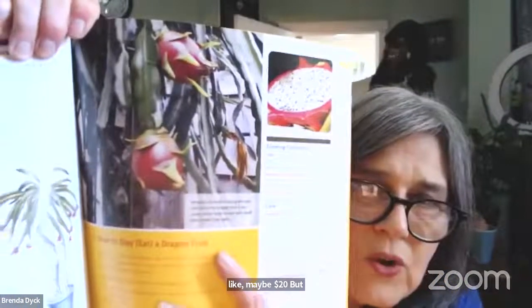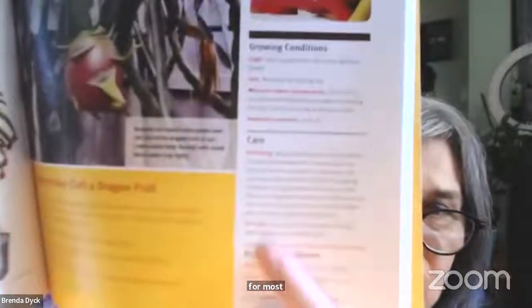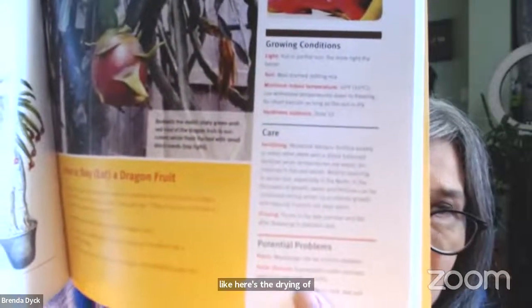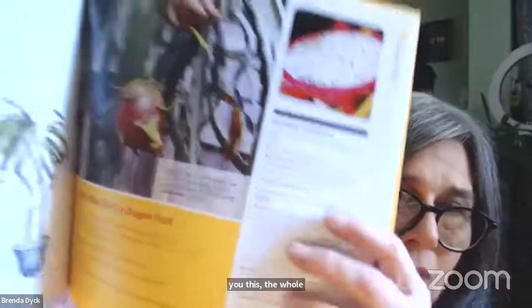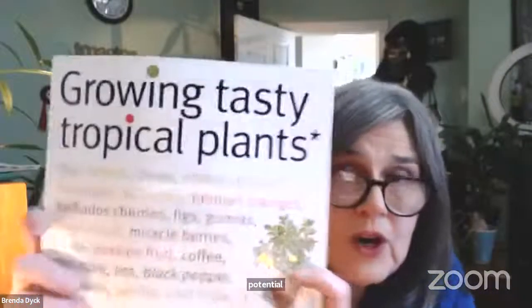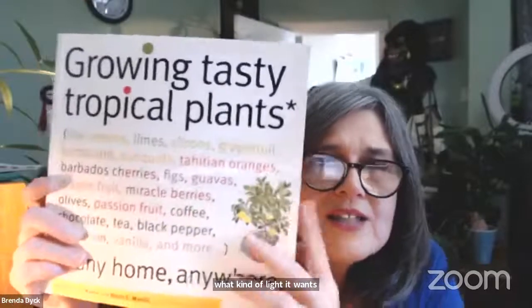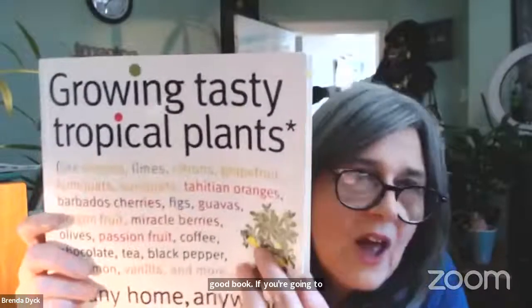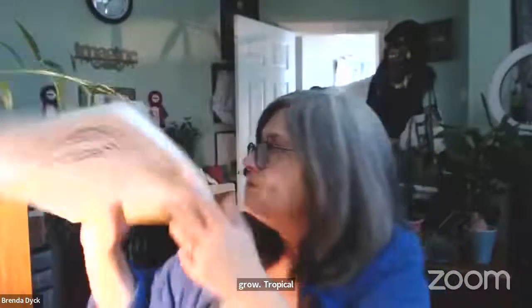Not only does it show you the whole pictures, but it also tells you how to care for it, potential problems, what kind of bugs you're going to look for, what kind of light it wants and growing conditions. This is a really, really good book if you're going to grow tropical plants, especially from the grocery store. So I highly recommend this book. And like I said, again, from the library, really worthwhile.